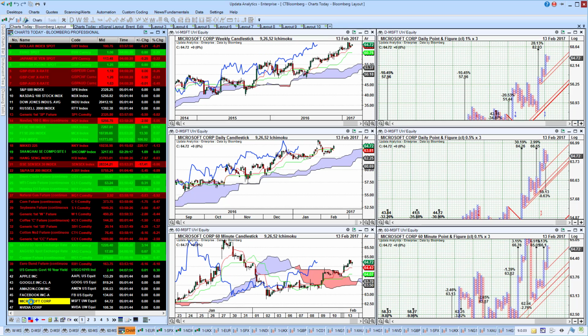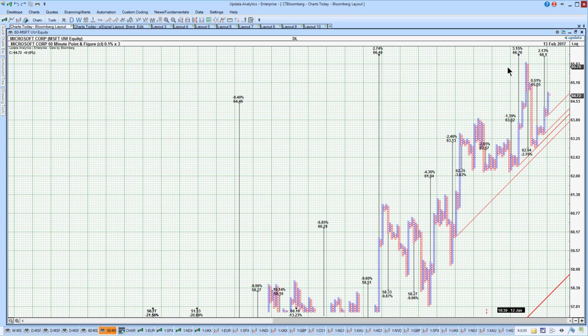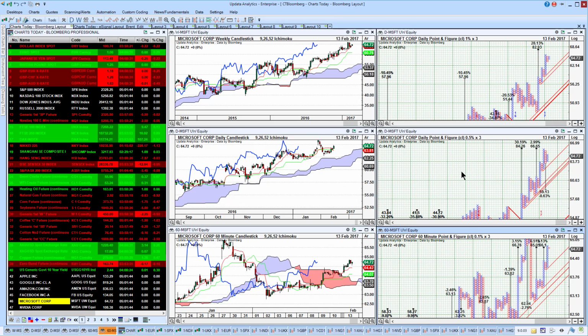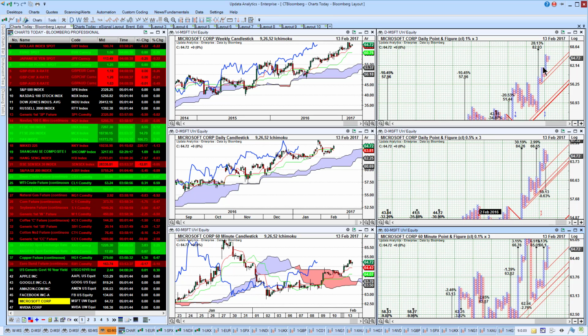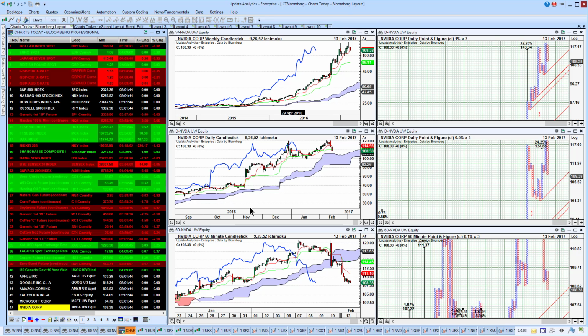If we look at Microsoft, again we have upside targets here. We're back above the cloud in the short term. That giving us 2 or 3% upside. Not stellar targets the way we see on Facebook, and not as many of them, but we still do have upside potential here of 28 and 30% according to these long-term charts. Last of all, Nvidia. Causing me quite a lot of interest at the moment. Nvidia is a stock I bought back in last year, and we'll look at that a bit more closely.